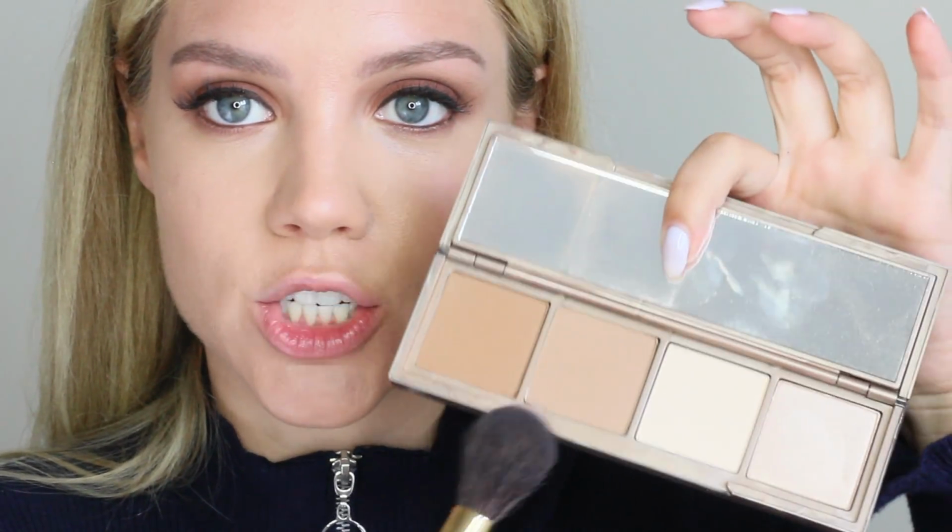But for my face, I want to do a little bit more of a dramatic contour. So I'm going to take this Naked Skin, it's a dual palette. It has a cream side and then a powder side. I'm going to go in with this powder side, and these are so pigmented, so intense. So I'm going to go in with the lighter shade right here.